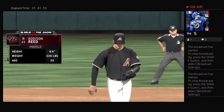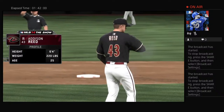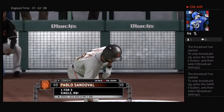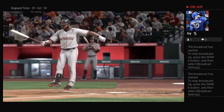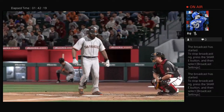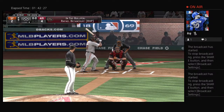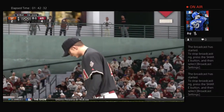Addison Reed is on now to try to close things down here in the ninth. Number 43, Addison Reed. Pablo Sandoval will stand in, needing to get things started here in the top of the ninth. Pablo Sandoval. Ninth inning underway now as the first pitch is taken for a called strike.